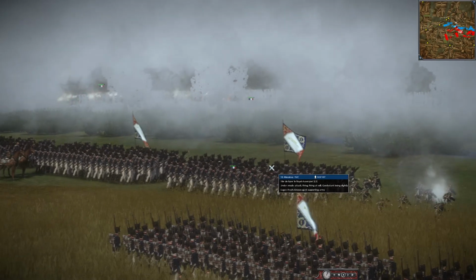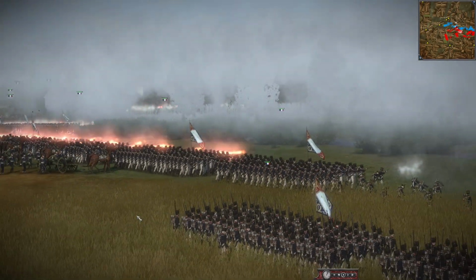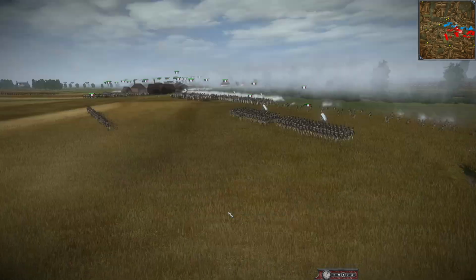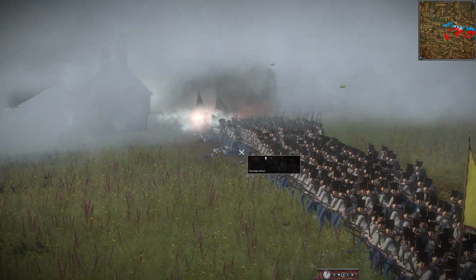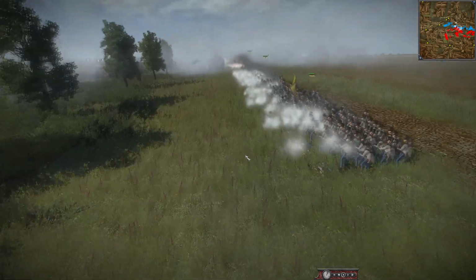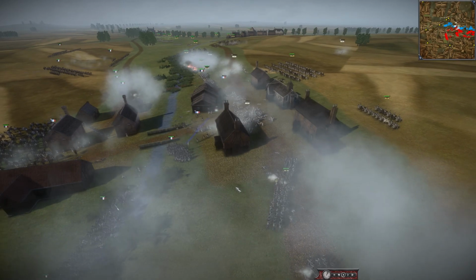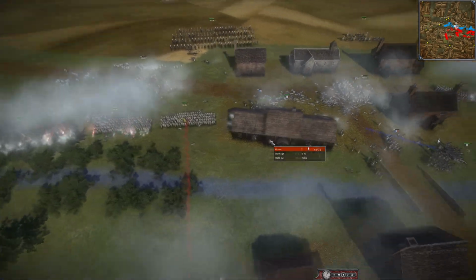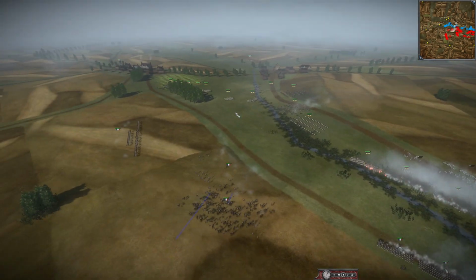Let's see if we can get a nice cinematic volley. Oh, yeah. That is awesome. Austria's going to hold well in the shooting match, though. But in the melee itself, you can see it has not worked too well. However, France has taken this LOC, which is going to force back the Austrian line. More Austrians coming to reinforce.